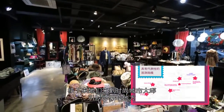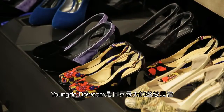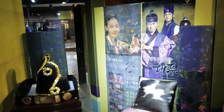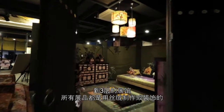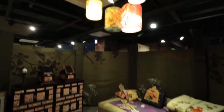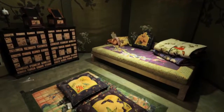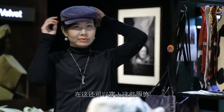Next up is the pride of Daegu in its role as a fashion city. Yongdo Dome is the world's largest velvet gallery. From the Velvet Arts Center in the basement to the gallery on the third floor, everything in this building is made of or decorated with velvet. You can actually try on the clothes and accessories here.